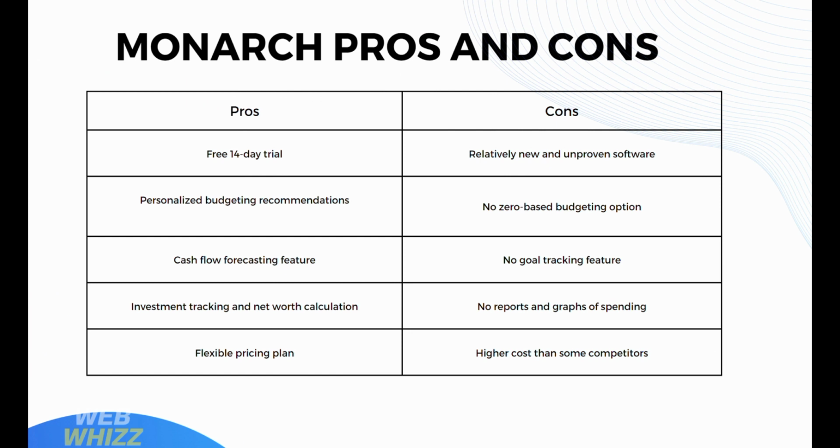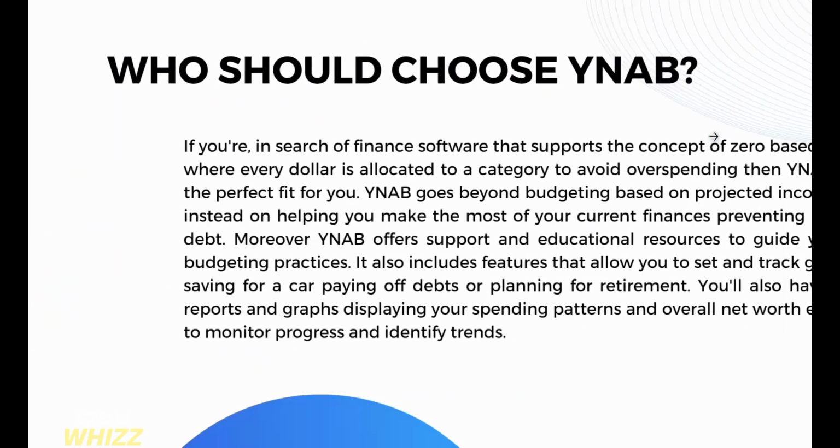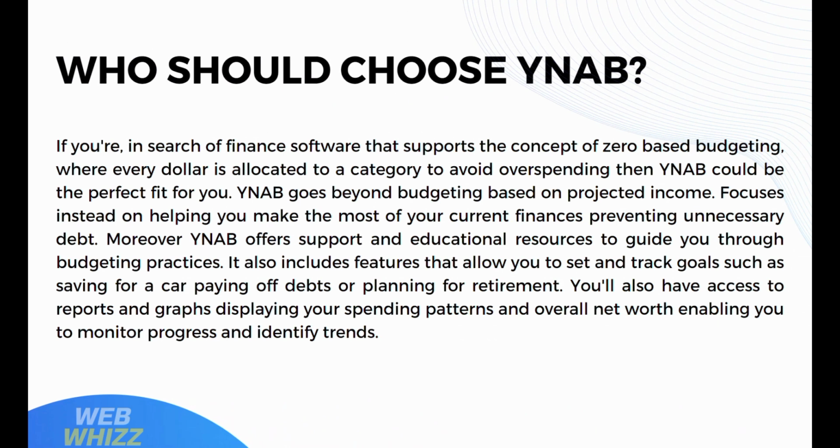However, the cons of using Monarch are that it is relatively new and unproven software, and it has no zero-based budgeting options, no goal tracking feature, no reports and graphs of spending, and higher costs than some competitors. And now that we know the pros and cons of both platforms, the question is, who should choose YNAB?